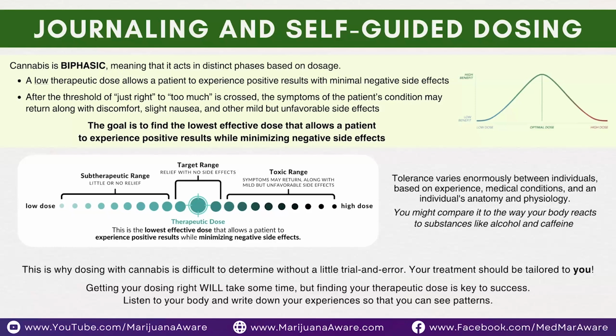Yeah, absolutely. And when we get into that toxic range, just like you said, that's when you start to get the negative side effects. So that's when you're going to have possible anxiety because you took too much. You might have an increase to your pain because you took too much and you're outside of your target or effective dose. So it's really about finding that very specific dose that's going to provide you the effects you're looking for without unwanted side effects. It's just going to take time and trial to figure out what that dose is.